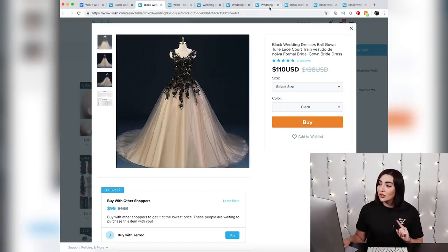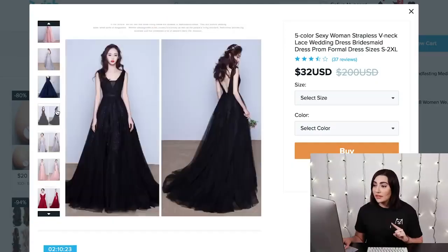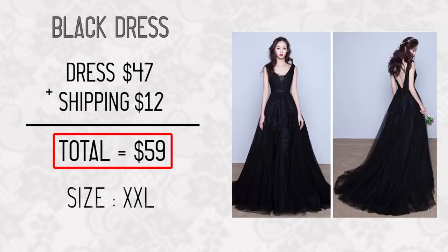So my eyes turn to this dress, which at first I thought was only gray, but it turns out that it is also available in black, and it's a pretty good looking dress. So I'm gonna add that one to the cart. And that is our black wedding dress.